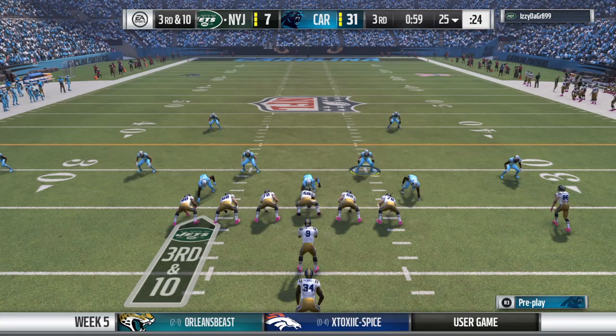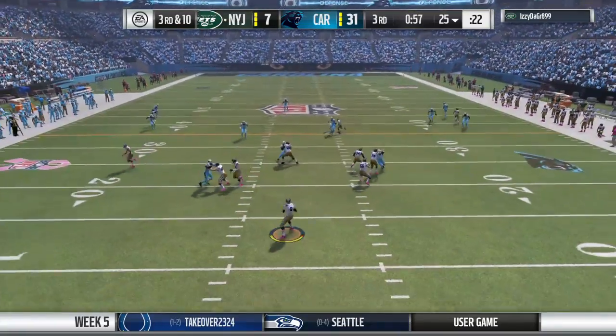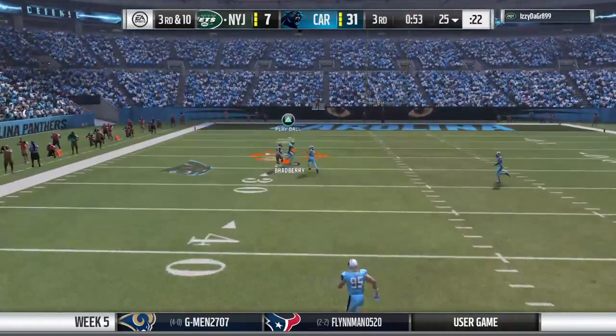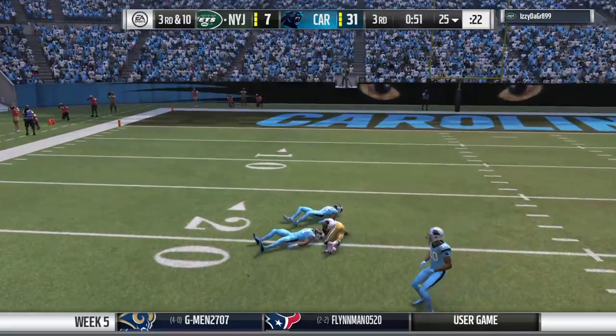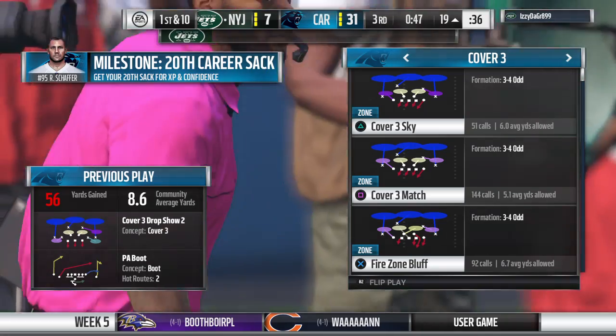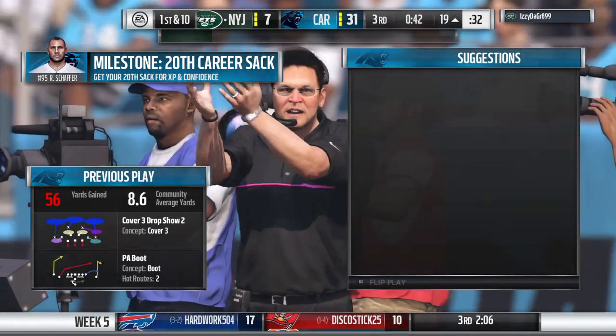Come on, let's go. Flex round. So the D-line's going to spread out. They'll look to throw. He's going to loft one deep left side here. That's caught inside the 20. It's a big play there for the Jets on third. 56 yards. Yeah, he's got their only touchdown.